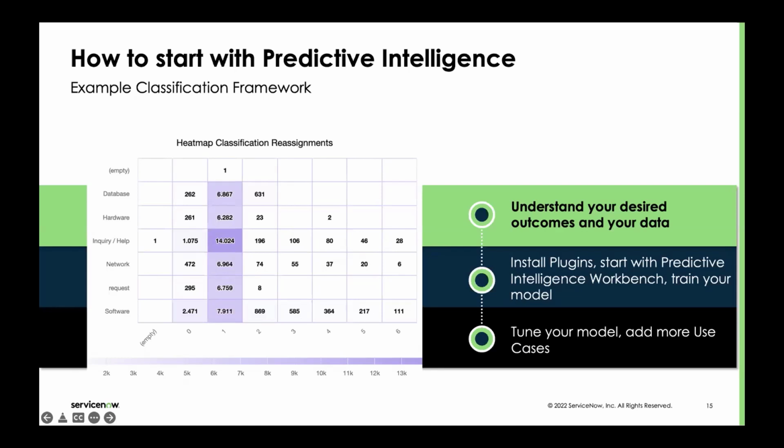So for that, you could check simply your data and see a heat map and classification reassignments. It's a simple heat map for category on the one side and the reassignment count on the second side, or on the second scale. That you can see where do you have huge reassignments and what to do in which time frame. So understand your data, try to find out where does predictive intelligence fit the most for you.